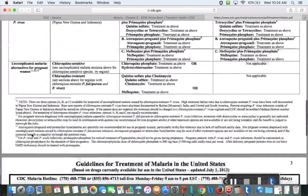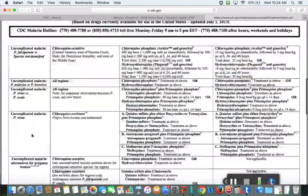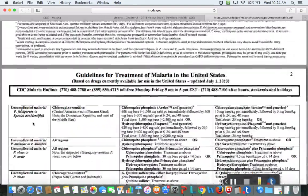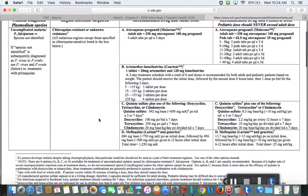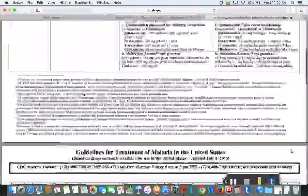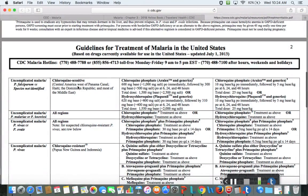And it starts with the diagnosis over here. So what type of specific species are you hitting? And is it complicated or uncomplicated malaria? Is it severe malaria? It also breaks it down by region, which is important because for the most part, chloroquine is going to be your drug of choice, your first line, if it works in that area. So unless there's resistance to that medication, you'll notice here it says chloroquine resistant or unknown resistance, then you don't start with that drug.